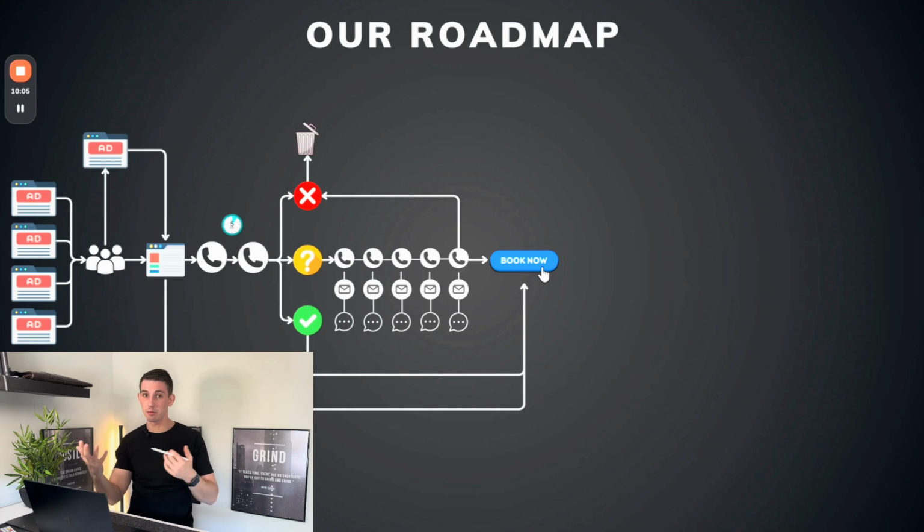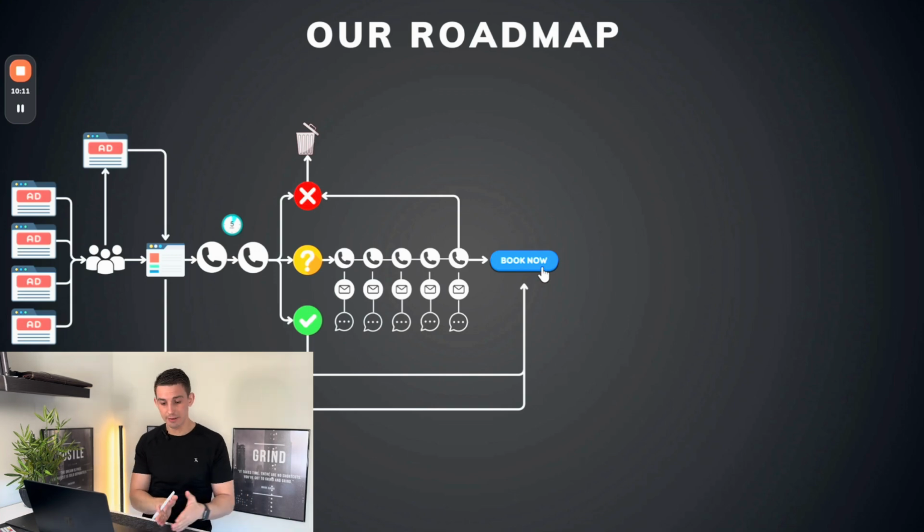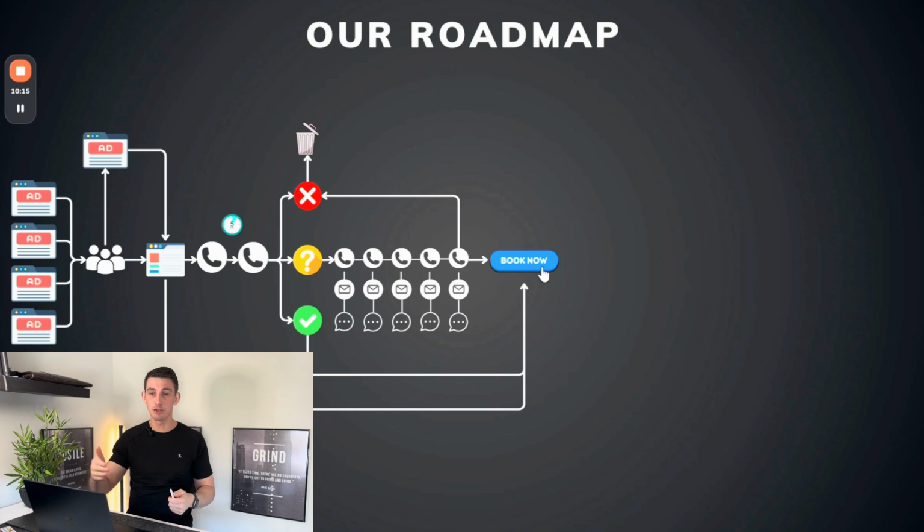So second day, you might want to do the same thing. Third day, maybe just call them. 4th day, 5th day, leave a gap in between, and it just kind of slopes off. But quite simply because the interest slopes off as well. You're only going to piss people off if you call them 3 times a day every single day.